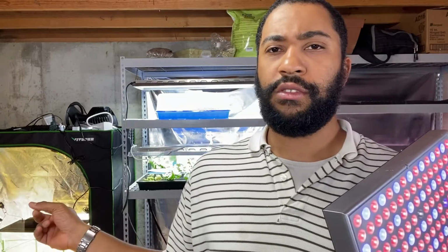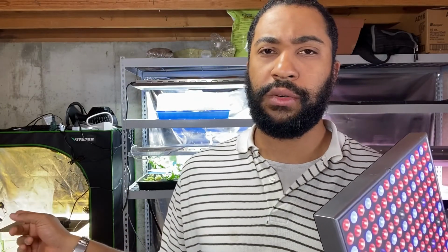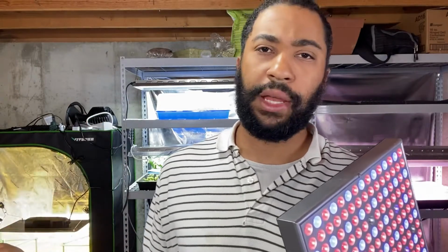The concept is, well, I can get bigger flowers and better flowers if I add more red light, or if I have more blue light, I can get a bigger vegetable. It's like, no, you just need to give sunlight, because the plant knows what it's doing. They are built for sunlight. So you want to replicate with your artificial lights as close to sunlight as possible.